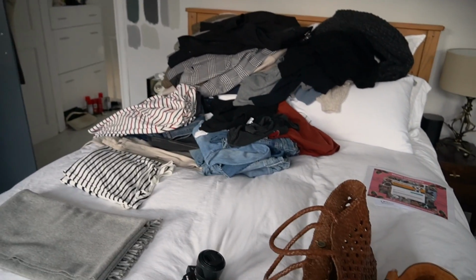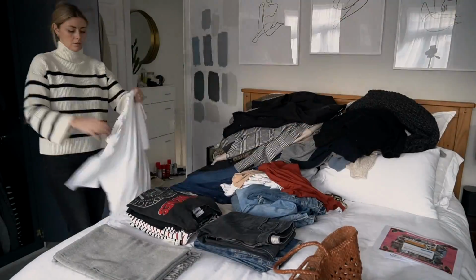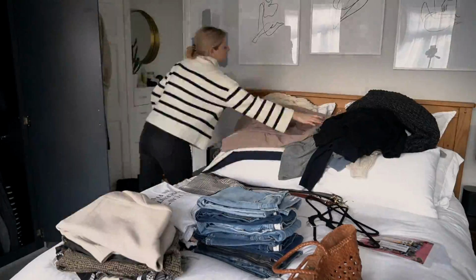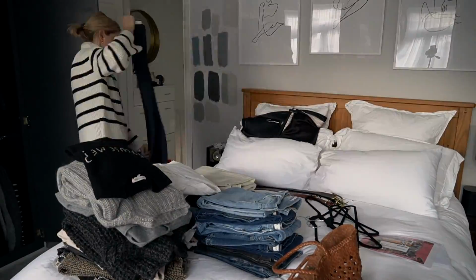So I'm going to take them out and pop them into these storage tubs down here, which is where all my spring summer stuff goes, and then just have a sort through these piles and fold everything nicely in preparation for going in the tubs.